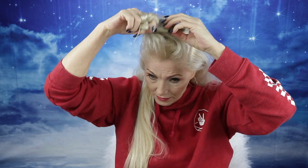All right, now I take all this over to this side, and then I take this out, and I let it fall, and then I take one more piece off the top that I saved for last. And then I take this and I hold on to it. I think I got it all. And then I just drop that back there, split this in half and pull it forward.